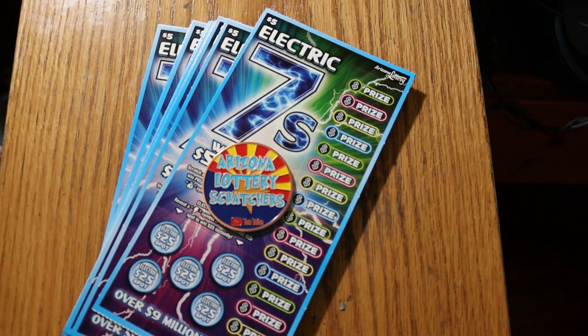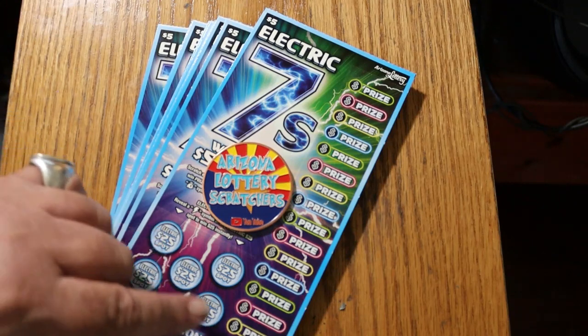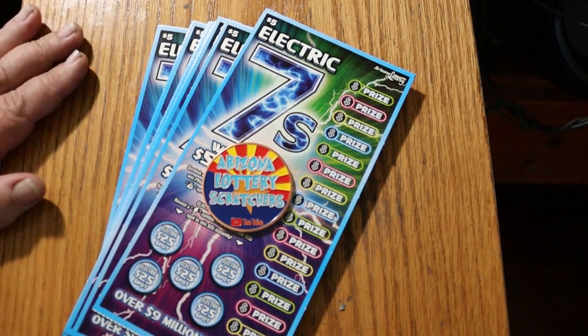Welcome to part two of the full book of $5 Arizona Lottery Electric Sevens. Part one started out a little slow, so let's see if part two can help pick up the pace. I've got tickets 20 through 39 here. Odds are 1 in 3.77. The book number is 028623. It's a simple looking-for-sevens game, that's all you're looking for, and a lightning bolt in the bonuses for $25.